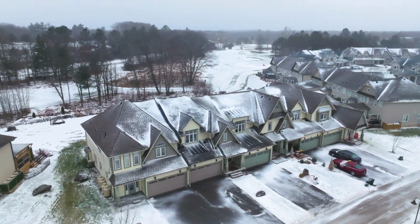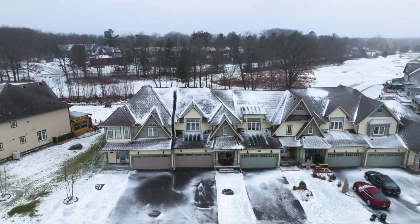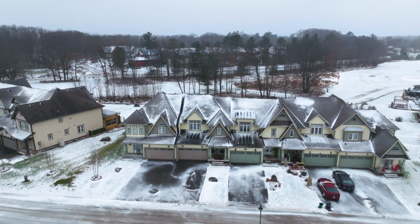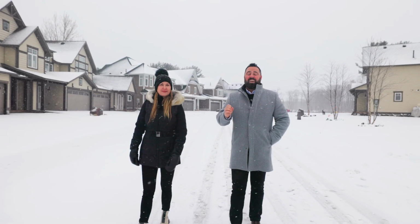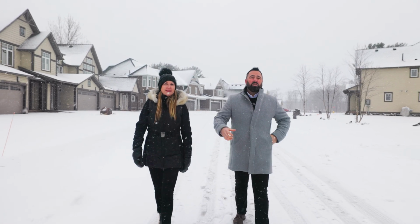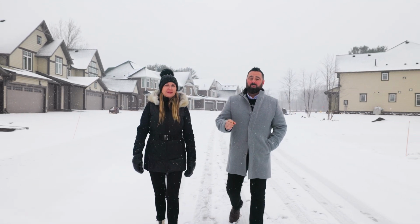I love that, Julie, for sure. You summarized it beautifully. But for me, this is one of the only golf course communities you're gonna find in all of Ontario. This beautiful development is surrounded and bordered by Oak Bay Golf Course, truly one of the best you'll find in all of Ontario. In addition to that, there's a ton more coming to this development, including marinas, shops, and a ton more for you to look forward to.